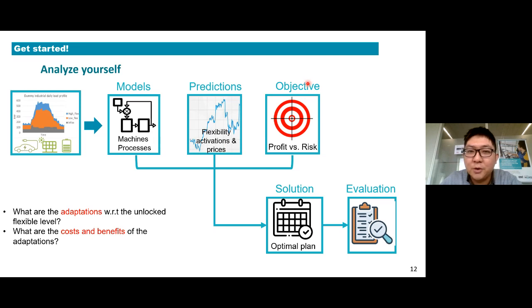Of course, we also need your own attitude with respect to profit and risk. And finally, we come up with a solution for you, which means there should be an optimal operational plan for your manufacturing facility. And in the end, we sit together to see whether the optimal plan will be feasible for you. And in this stage, we'll try to answer the two questions as I wrote here. So first, what are the adaptations with respect to the unlocked flexible level?